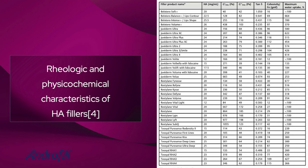For example, I have no conflicts of interest, no bias, but let's say talking about Juvederm Voluux, when we look at G prime, it's 665. And for Juvederm Ultra 3 Smile, G prime is almost three times less. So that means Juvederm Voluux is a much firmer filler, it keeps the shape better, and it resists deformity better. So first of all, it can be used for more support, and it will also give more volumization.